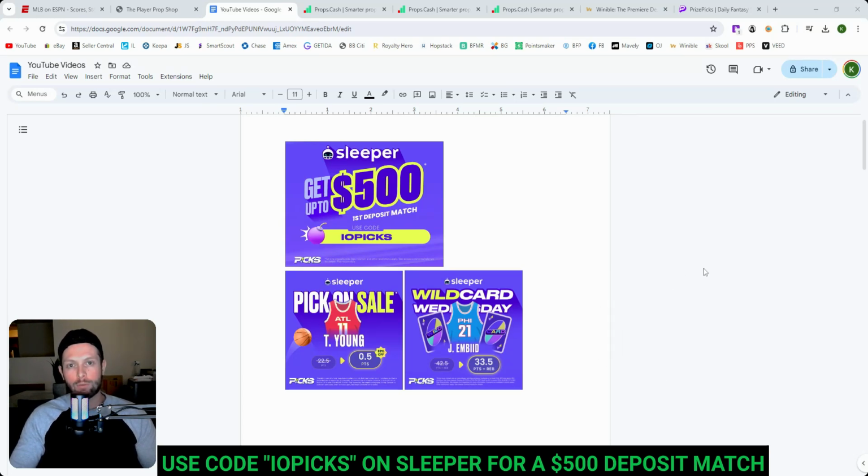We are doing a three-leg parlay today. Two of them are going to be my two favorite picks from the player prop shop. And then the third leg, we are going to do this Joel Embiid over 33.5 points and rebounds to end off the lay.